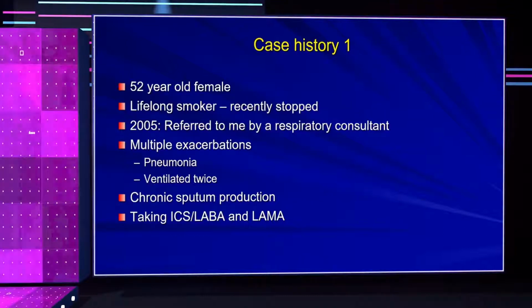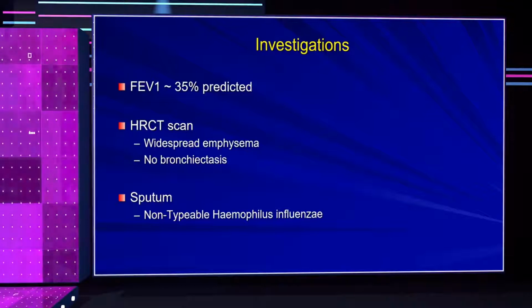She was on triple therapy, and at that time we had no single inhaler triple therapy, so she was using 2 inhalers, an inhaled corticosteroid long-acting beta agonist combination as one, and a long-acting muscarinic antagonist as another. Investigations supplied to me and repeated in my lab showed an FEV1 of about 35% predicted, so severe COPD. A high-resolution CT scan showed widespread emphysema, no evidence of bronchiectasis.